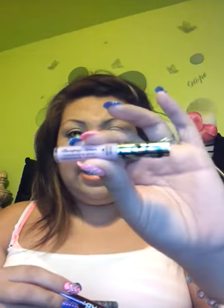It came with the Plum Beam lip gloss right here. Really pretty color. It came with a glitter eyeshadow, which is really cute too.